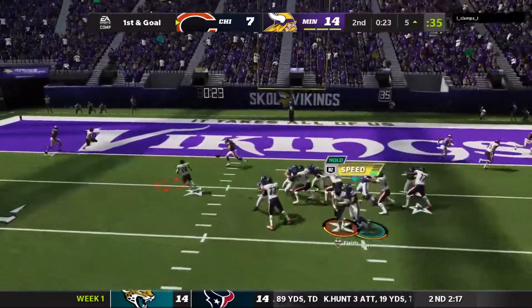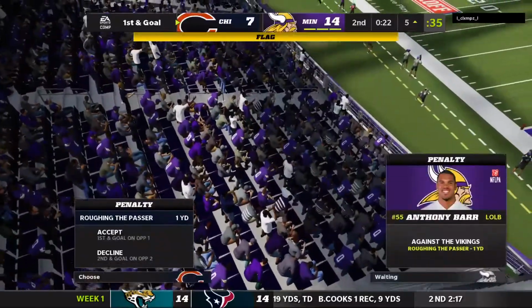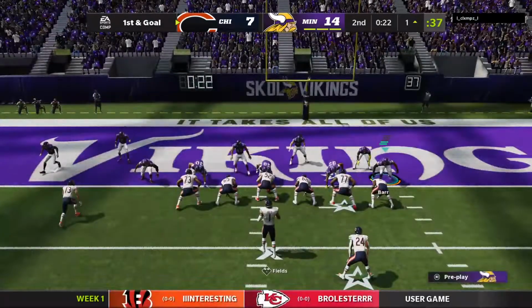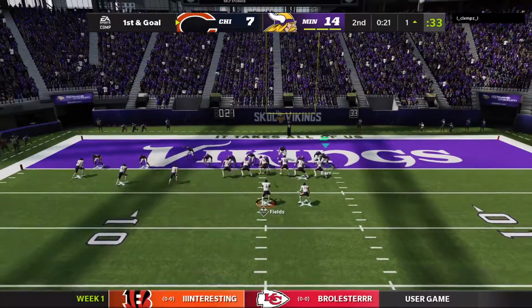To the air again, Fields. He'll find his man. That's Taylor again. And he's able to get it down to the 2-yard line. So they will accept the penalty and move forward. So the ball's moved to about the 1 after the penalty, first and goal.